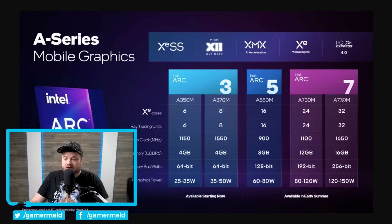Finally is the A770M with the full 512 EU GPU, 32 Xe cores, 32 ray tracing cores, 1650 megahertz. So this is getting much higher. And remember that these are still mobile GPUs, so they will likely be able to push it significantly higher than that when it comes to desktop cards. These GPUs are actually looking pretty impressive, especially since even with this, 16 gigabytes of GDDR6, very nice, across a 256-bit bus, 120 to 150 watts. So we're only at 120 to 150 at 1650 megahertz.